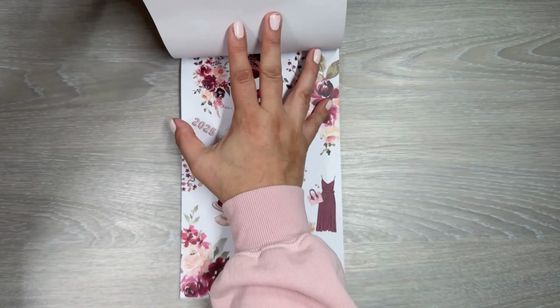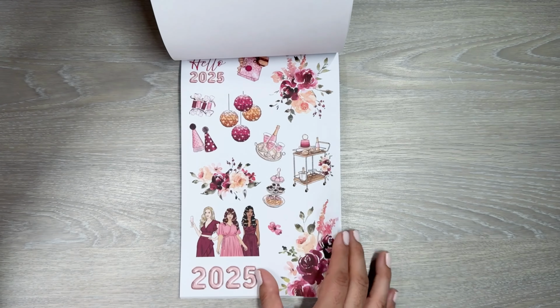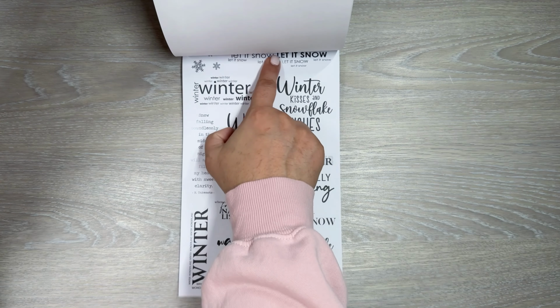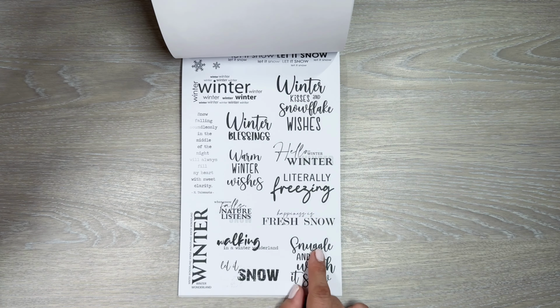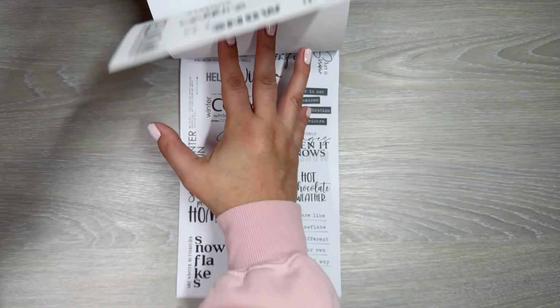New Year's 2025. We got some girls here celebrating. Then we have quotes. Winter blessings, let it snow. Snow falling soundlessly in the middle of the night will always fill my heart with sweet clarity. Happiness, fresh snow. So you get a clear and a paper version.